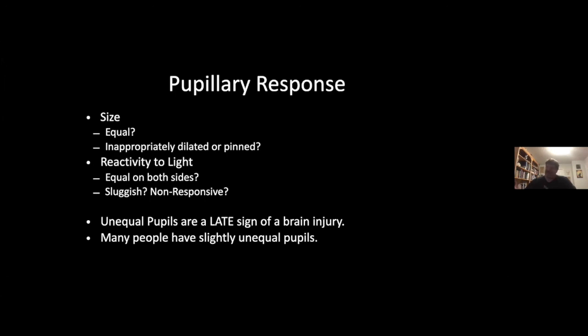It's important to remember as well that, with pupils being a fairly late sign of brain injury, when we say late sign, we're talking about when we're seeing basilar brain function impact. We're talking about coning and herniation, through the foramen magnum or into the inferior features of the skull.